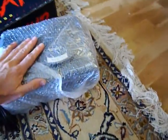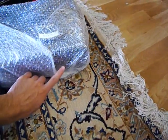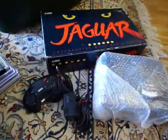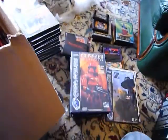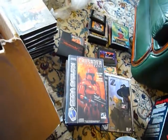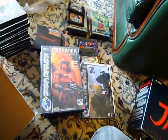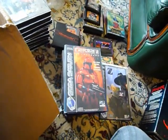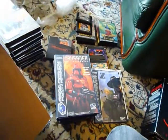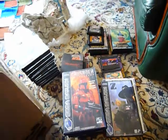This is the Sega Mega Drive Model 1 with the Sega Mega CD attachment underneath. So I didn't own the Mega CD before, and now finally I have one. So that's great. And the rest of the games here are various GameCube titles, some PAL games, and some NTSC exclusives as well.